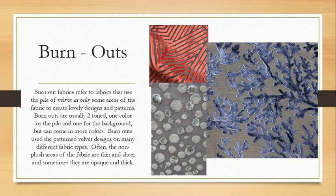Okay, our first velvet variety is called a burnout. Burnout fabrics use the pile of the velvet, but only in some areas of the fabric, to create lovely designs and patterns. Burnouts are usually two-toned, one color for the pile and one for the background, but they can come in more colors or be only one color. The two colors tend to bring out the pattern. As you can see here, these two are using a gray backing color and have a colored pile that allows the design to show very nicely. All these areas are fluffy like the velvet, but only in some areas, so we can create these beautiful patterns.